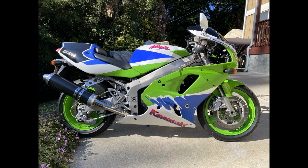We stripped everything apart, rebuilt it, rebuilt all the brakes, front suspension, rear suspension, swing arm, went through the entire chassis, serviced the engine, rebuilt the flat slide carbs. And then a full cosmetic restoration, and the bike's turned out great. We're very happy with it.